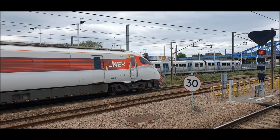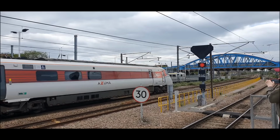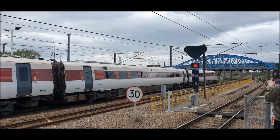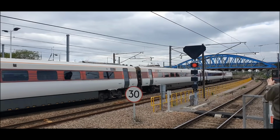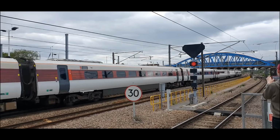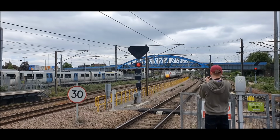Lovely. Okay, now departing is the 12:48 LNER service from Peterborough East to London King's Cross. Next calling point after this should be London, unless, yeah, it is London. So I'm not even calling it Stevenage. I do love the acceleration of those units.